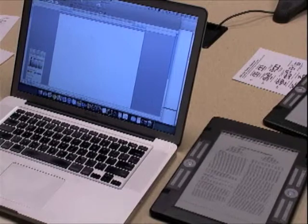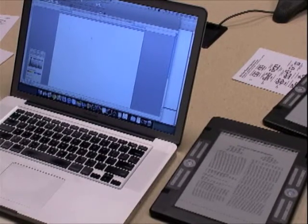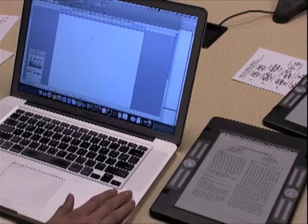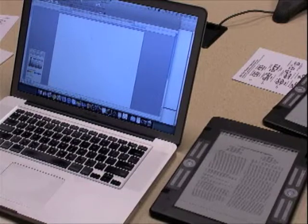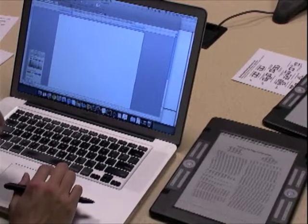So the last thing I want to show is the tight linkage between the slates and the PC. In addition to the connectivity provided by Dropbox, our interactions actually support the simultaneous use of the slate alongside the PC. And the reason we do this is because we realize that many work-related reading activities are in support of a task that somebody's doing on the PC, for example, writing an essay or writing a report.